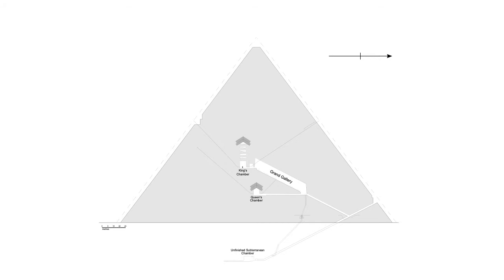After the pharaoh was buried, workers filled in all of the tunnels with rocks, large slabs of granite, and then some of the workers who knew the exact location of the burial chamber were killed and buried inside to prevent them from telling people.